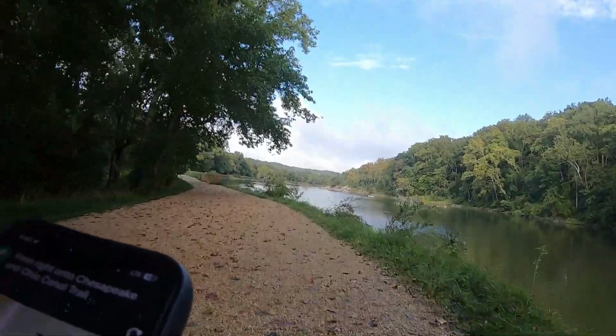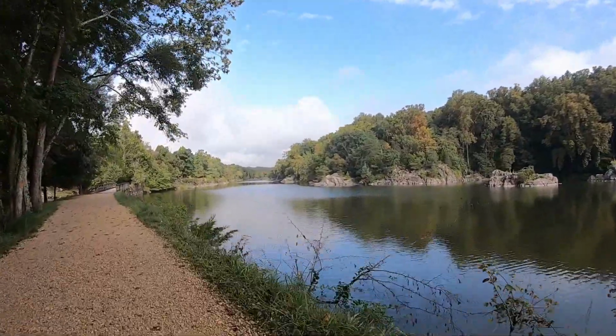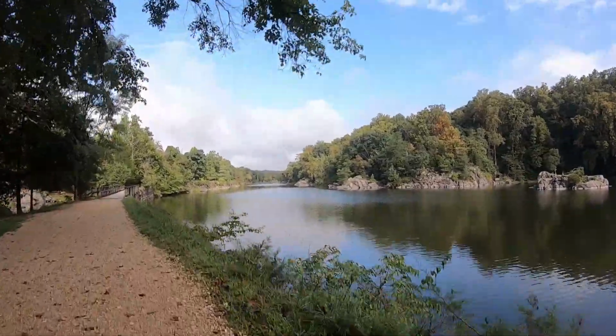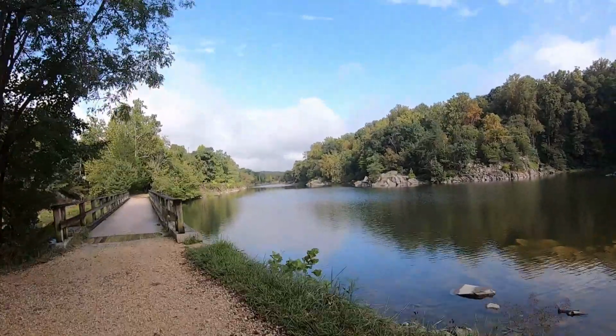But we're back on the path. We're starting to get to Great Falls. This area opens up, very still water, very pretty area, lots of granite outcroppings of rock.